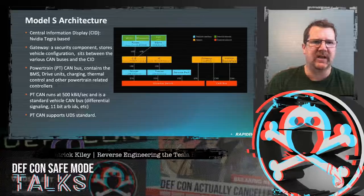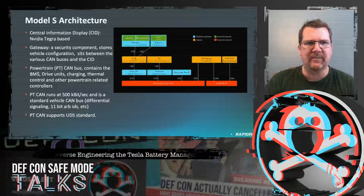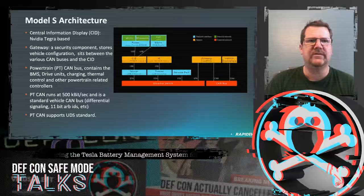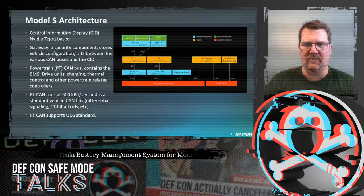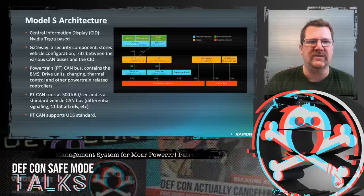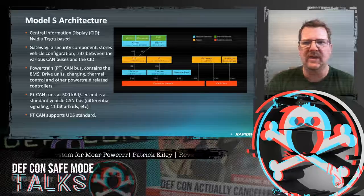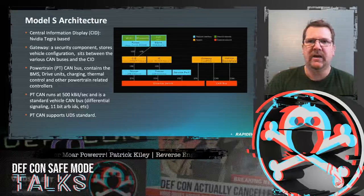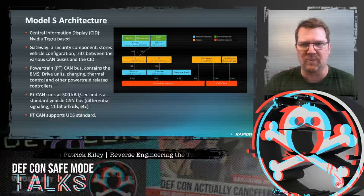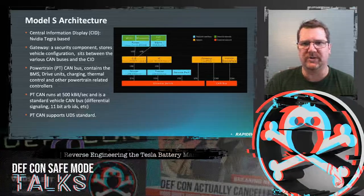The next component that's critical to this, because that's where all the modifications are, is the powertrain CAN bus. This is a standard CAN bus running at 500 kilobits a second. It contains the battery management system, the drive units, and all the charging and thermal controllers sit on that CAN bus. Beyond that, it's a standard vehicle CAN bus. It runs at, again, 500 kilobits a second, uses 11-bit arbitration IDs, and very importantly, it supports UDS. Many of the routines that you actually have to modify to do this require UDS to work, and having some knowledge of UDS turned out to be critical for me to do this research. I managed to learn quite a bit about it.